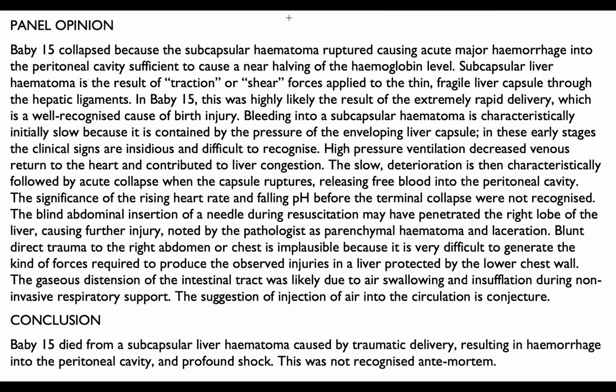Subcapsular liver hematoma is the result of traction or shear forces applied to the thin, fragile liver capsule through the hepatic ligaments. In baby 15, this was likely the result of the extremely rapid delivery, which is a well-recognised cause of birth injury. Bleeding into a subcapsular hematoma is characteristically initially slow because it is contained by the pressure of the enveloping liver capsule. In these early stages, the clinical signs are insidious and difficult to recognise. High-pressure ventilation decreased venous return to the heart and contributed to liver congestion.